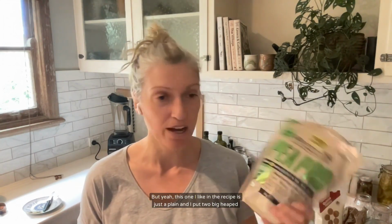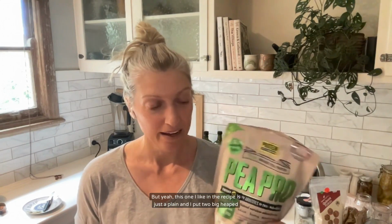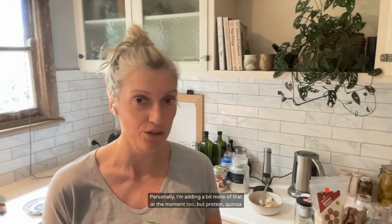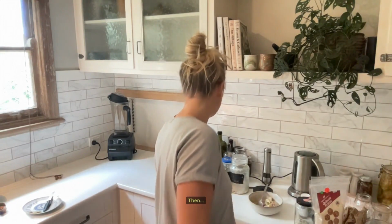But yeah, this one I like in the recipe is just a plain, and I put 2 big heaped tablespoons of that in it. Personally, I'm adding a bit more of that at the moment too, but protein, quinoa flakes, cinnamon. Then it's actually called salted honey porridge.